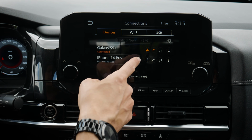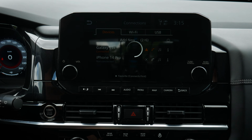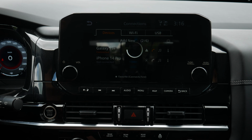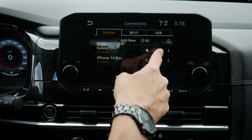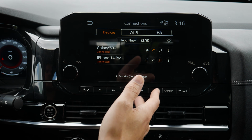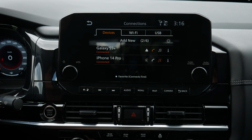So as you can see there, I'm hooked up right now through Android Auto, but if you wanted to, you can disconnect from Android Auto by pushing there. And then, let's say if you have one phone connected for your phone calls and one for audio, you can kind of do a mix and match there. So it's either Android Auto or Apple CarPlay, but you can kind of do a mix and match of these other ones instead, which is great. So, I mean, obviously big benefit there. This phone for phone calls, other phone for audio, you can kind of do a mix there.